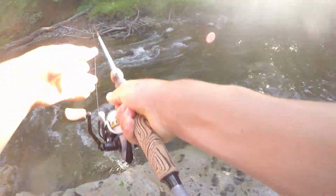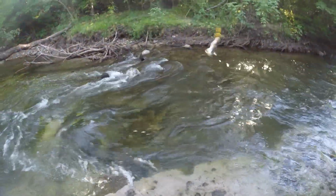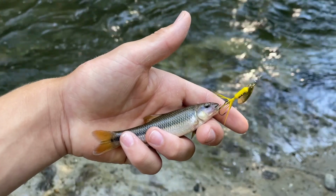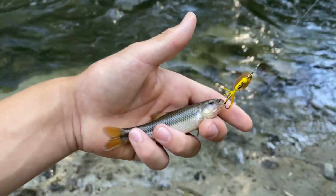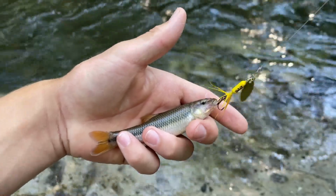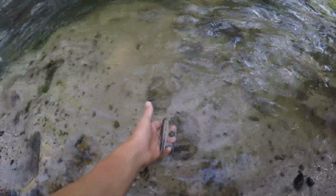Oh, there we go, you guys. There's a fish. Whoa, what is this? This guy took it right in the fast water. Look at that right there. That is our second fish of the day on this little spinner. I'm not exactly sure what it is. Could be another fallfish, could be a river chub, but that's pretty cool. Look at that, second fish of the day.